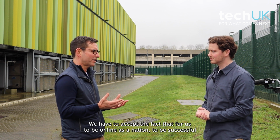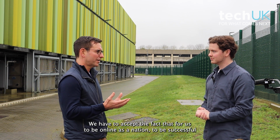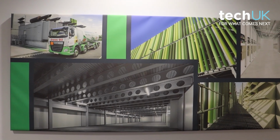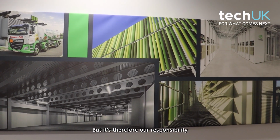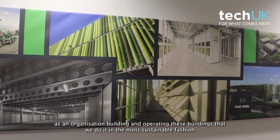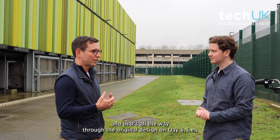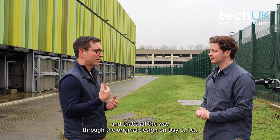We have to accept the fact that for us to be online as a nation, to be successful as a nation, these data center buildings are necessary to achieve that. But it's therefore our responsibility as an organisation building and operating these buildings that we do it in the most sustainable fashion. And that's all the way through the original design from day one.